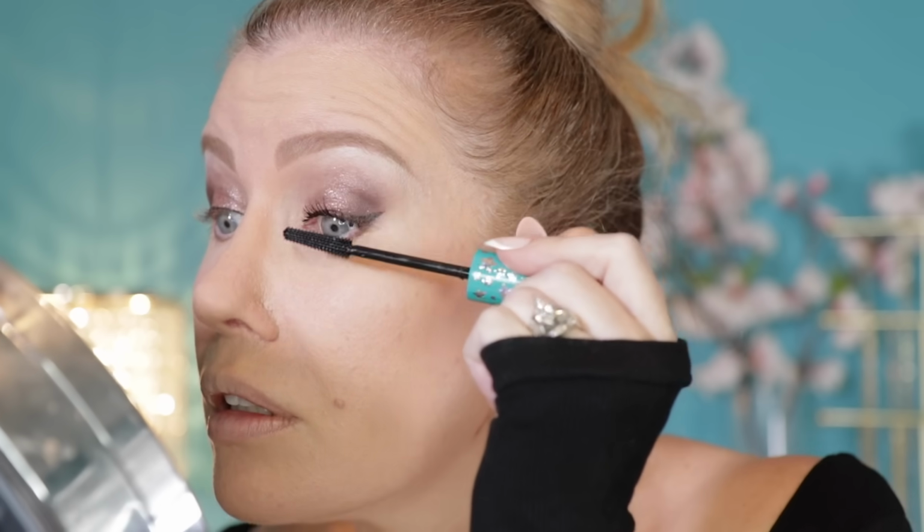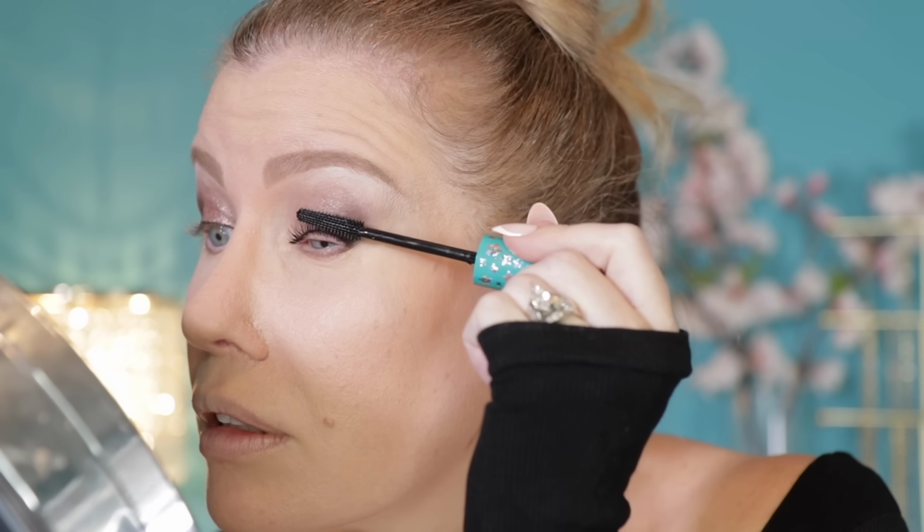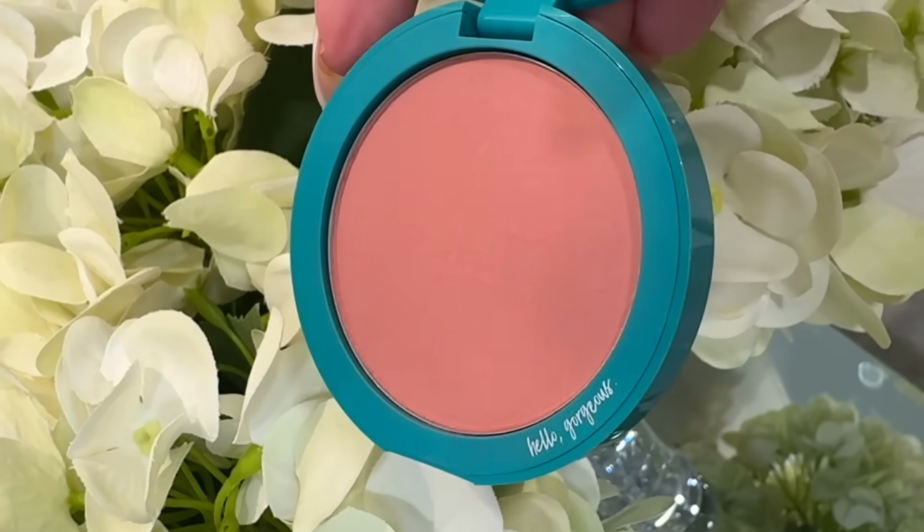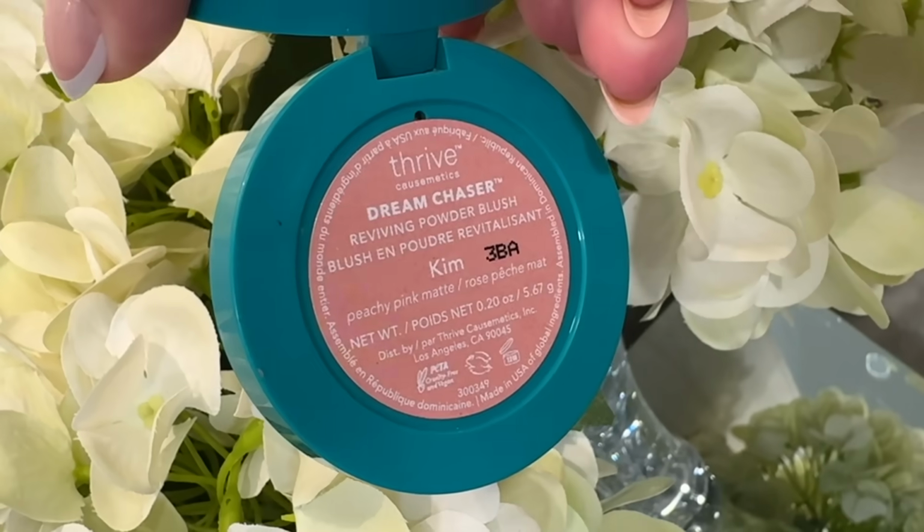The results I get from this mascara speak for themselves. I have never seen my lashes look this long and dark and have that look last all day long. That is something I have found across the board with these Thrive products, is that they are really, really long lasting. This blush is so pigmented. They sent it to me in one shade called Kim. I will definitely be ordering more.